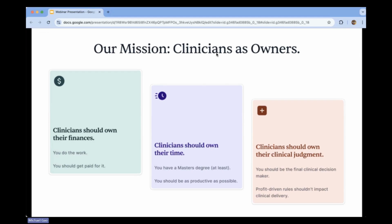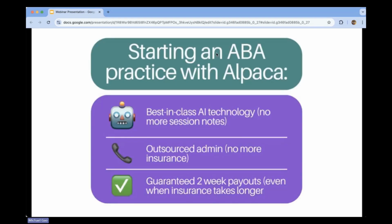And we think that clinicians should own their clinical judgment. And if you decide a kid needs 5 hours a week, we'll support that, even if it is below some hypothetical minimum hours requirement. And so at Alpaca, what we do is we provide best-in-class modern technology.